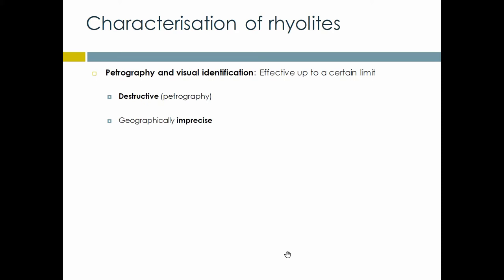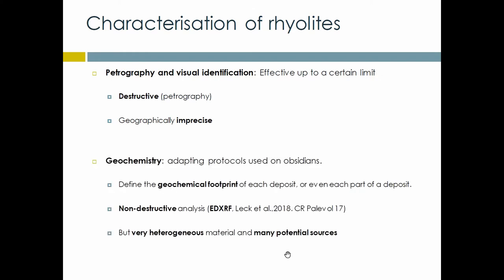Previously, the characterization of rhyolites in Corsica was done by petrography and visual identification, which can be destructive and is probably not really precise geographically. So we tried a new way to characterize those materials, which is with geochemistry. Basically, we are adapting protocols that have been used with obsidian for a long time, so we can define geochemical fingerprints for each deposit. It's non-destructive because we are using X-ray fluorescence analysis. I will not talk about technical aspects in this presentation, but there is an article about it if you're interested.